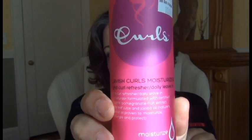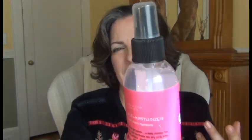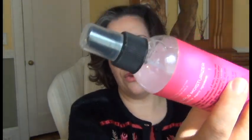And the second product that they had is called Lavish Curl Moisturizer, also by Curls, and again this is $11. It's a Curl Refresher and Daily Leave-In Moisturizer formulated with certified organic pomegranate fruit extract, aloe leaf juice, and jojoba oil, nature's purest oil proven to moisturize, detangle, and protect. Again, this is paraben-free, no sulfate. This is like a liquid, like an aloe vera kind of liquid. It's not a gel, but it's definitely a little bit thicker than regular water.